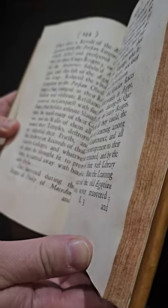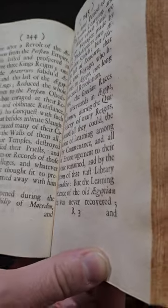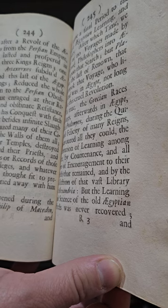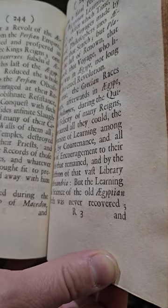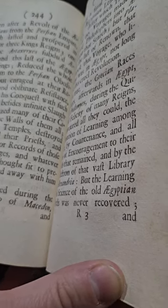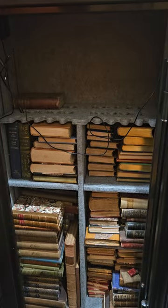When after a revolt of the Egyptians from the Persian Empire, which lasted and prospered in two or three kings' reigns, one of the Artaxerxes subdued Egypt, and this last of the Egyptian kings reduced the whole kingdom to the Persian obedience, but enraged at their rebellion and obstinate resistance, executed his conquest with such rage that besides infinite slaughters, he razed many of their cities and the walls of them all, ruined their temples, destroyed or dispersed their priests, and the archives or records of those colleges, and whatever of them he thought fit to preserve, he carried away with him into Persia. Nice little excerpt on ancient history.